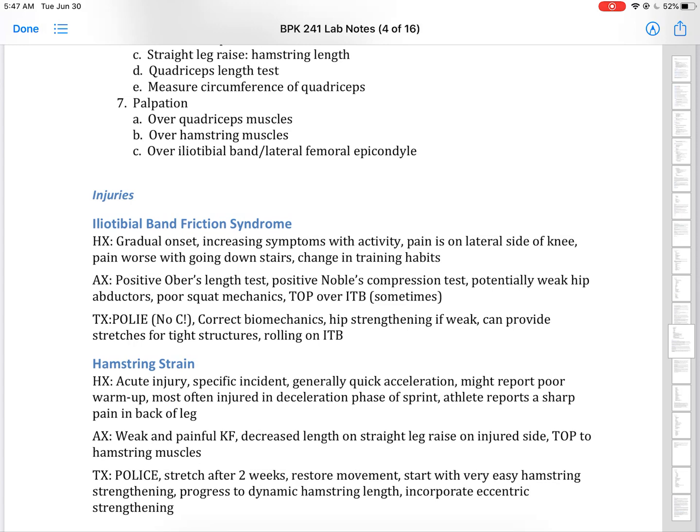So our Ober's test, it's probably going to not come down as low, the thigh on the painful side, as it does on the non-painful side. So a positive Ober's test, they'll have increased pain on the lateral side of the knee as we flex and extend their knee with Noble's compression test.